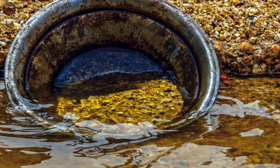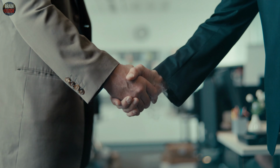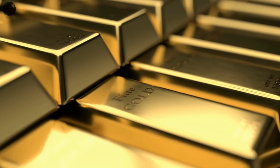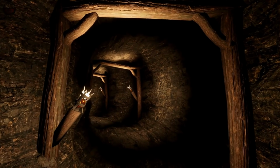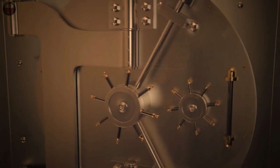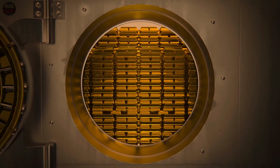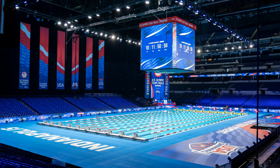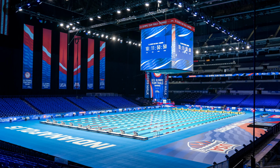Because whether it's mined from rock or mined by code, the question isn't just what's valuable, it's what we trust when everything else fails. So next time you see a gold bar, remember, it's more than just wealth. It's the end of a journey that started deep underground, passed through fire, acid, and vaults, and ended as the most trusted store of value in human history. If you melted all the gold ever mined, it would only fill about 3 Olympic-sized swimming pools. That's how rare it really is.